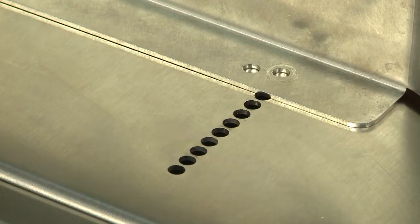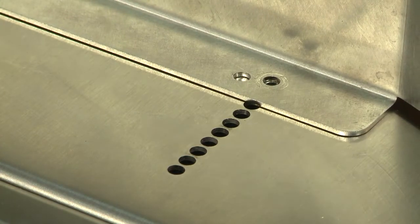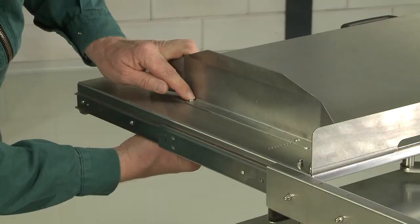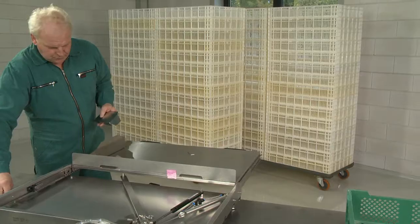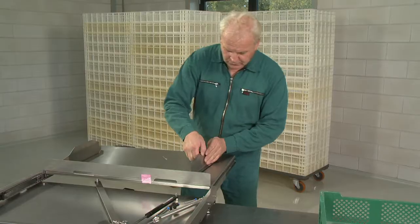The guides can be adjusted to meet the box width. This is important for proper and balanced vaccine administration. Make sure to use the same holes in both guides.